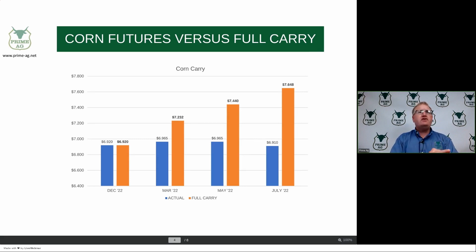We have December corn futures right now at 692. We've got March at 696, same thing with May, and then July is actually a little bit lower. But if we put a full carry in this market, with December corn at 692, we should be looking at March at 723, May up at 744, and July should be all the way near 765. You can see this market really offers no carry at all.